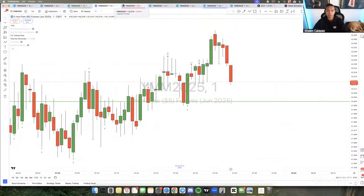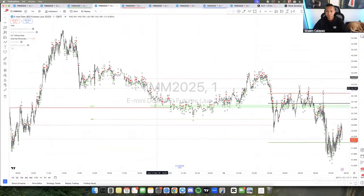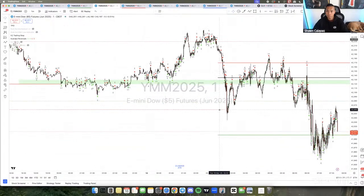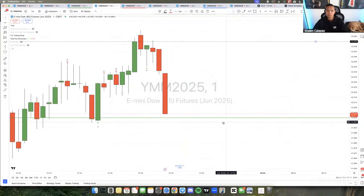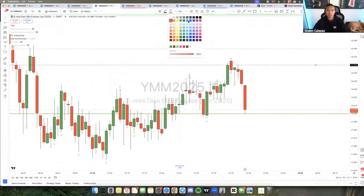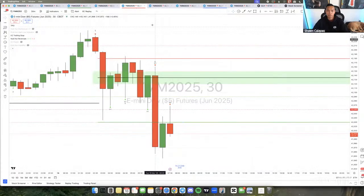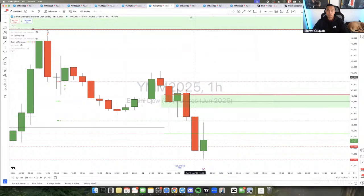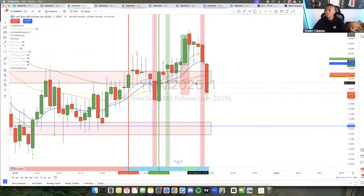So let's take a look at the confluences again. There's nothing here on the 1 minute. Actually, there might be one right here. So you do have a rejection right there off the value high, rejection right here off the value high, rejection off the value low. All right, we have a possible opportunity over here coming up soon.